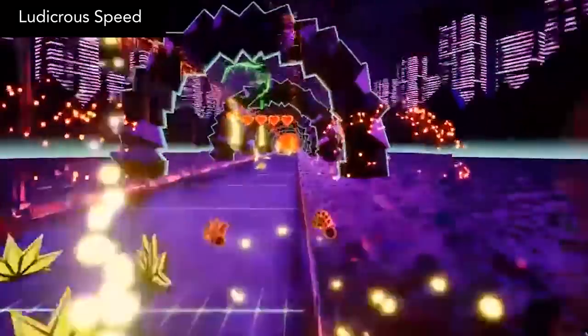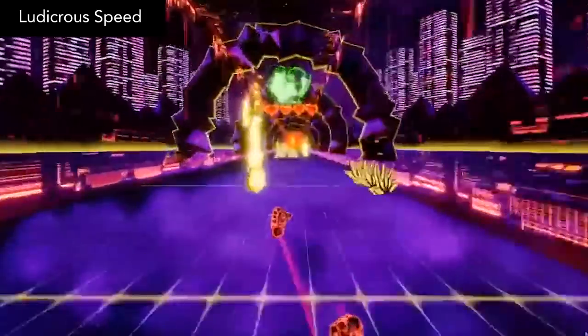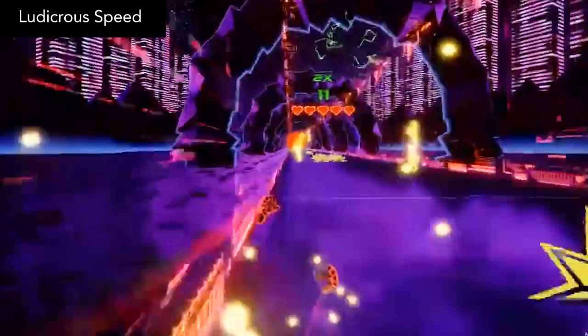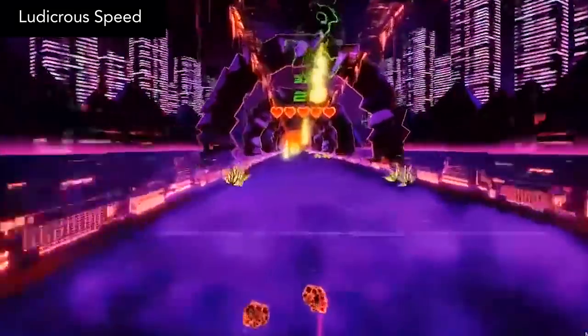Ludicrous Speed is a score-chasing infinite runner. Swing your arms to run in this wildly neon course, trying to collect coins without getting killed by obstacles. You can also jump, wall run, and wall jump.